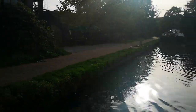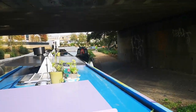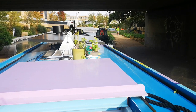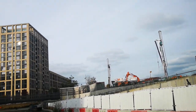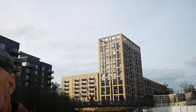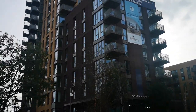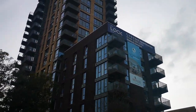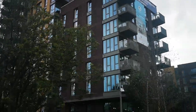Horse mooring, but in actual fact it looks like it might be a bit noisy there, and there's a road bridge just up there, so we're going to keep going on a little bit further. Out with the old and in with the new. One bedroom flats up there for $395,000 if you fancy one.